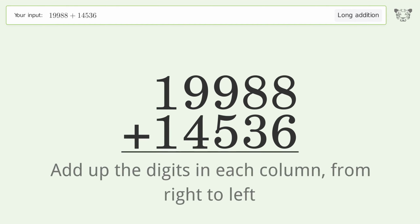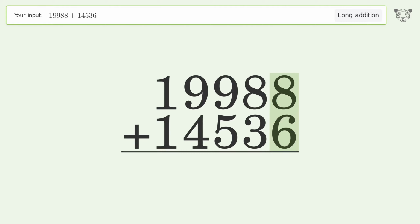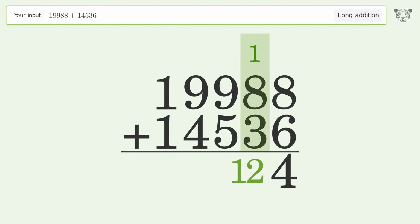add up the digits in each column, from right to left. 8 plus 6 equals 14. Carry 1 to the tens place. 1 plus 8 plus 3 equals 12. Carry 1 to the hundreds place.